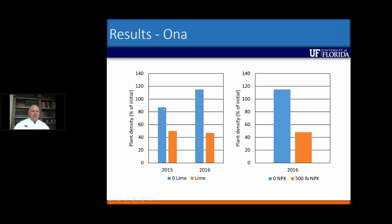But in 2015 with liming, we had about 85–90% of the initial plant densities without lime. But when we did lime plots, we had around 50% of our initial densities. So we're declining it over time. But remember, these plants are 3 to 5 year lived plants, so it's going to take time for us to get rid of them completely. Going to 2016, we actually have more plants in plots that weren't limed than we did at the beginning of the experiment, which is something that I actually expected to see, but we're still holding just under 50% of the original population in plots that were limed in 2016.